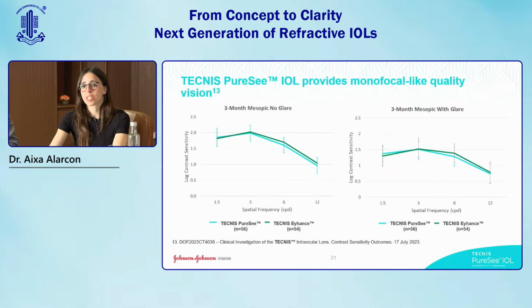The other advantage of TECNIS PureSee is what we already discussed, the quality of the distant vision. And that's something other than the visual acuity. We can measure that also with the contrast sensitivity, and especially when we go to the worst case condition, that is low luminance level. And that's what is illustrated here. This is the contrast sensitivity in mesopic with and without glare. And you can see how there is almost no difference between the Eyhance and the PureSee IOL. And we think that it is precisely this high quality distant vision that is going to enable the high tolerance to refractive errors of this design.